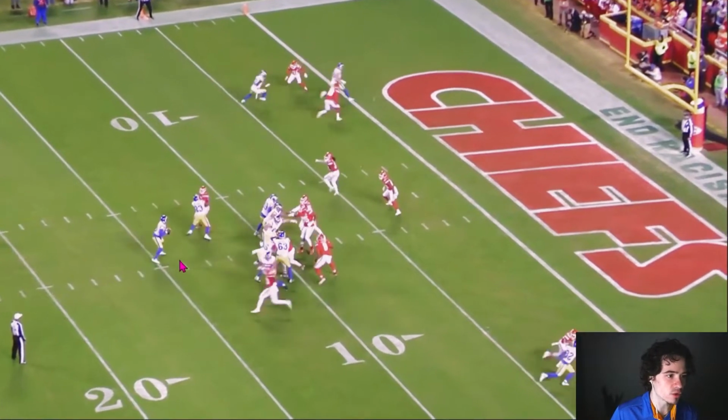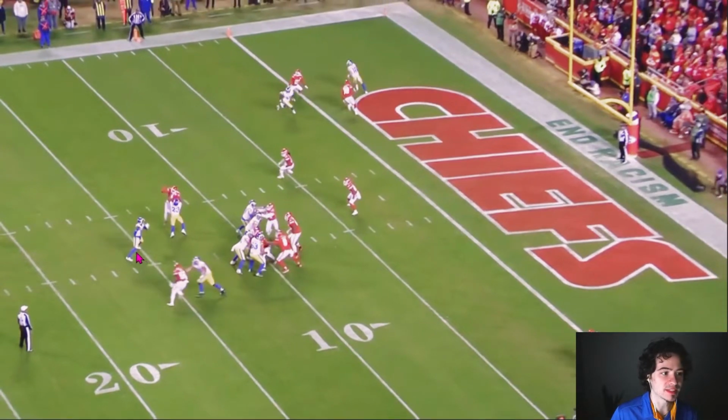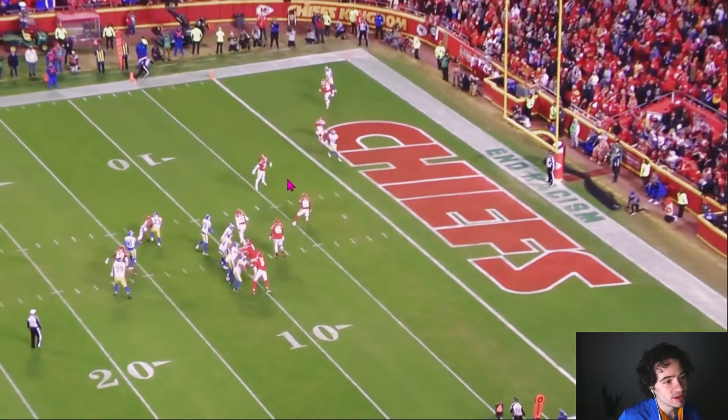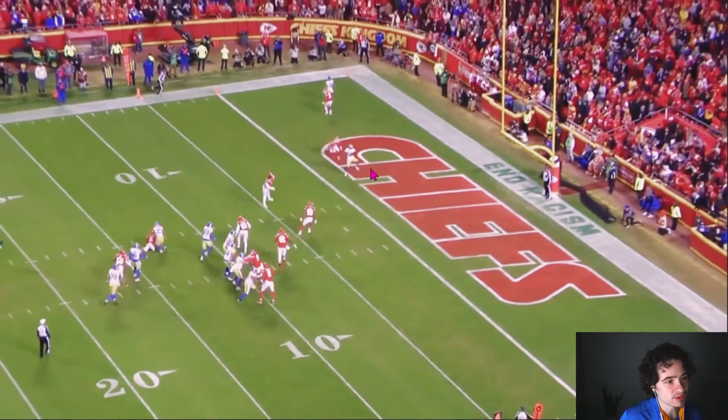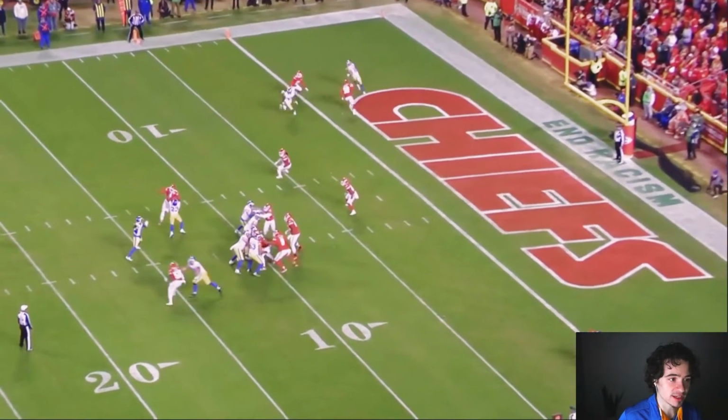And look at this footwork by Bryce Perkins. He's a bit sporadic with those feet. He ends up establishing his base right here. It's a bit wide, and he is still able to get that throw off in between these two defenders and then right in the end zone for a touchdown. That's not great positioning by these Chiefs linebackers. They need a little more depth than that.